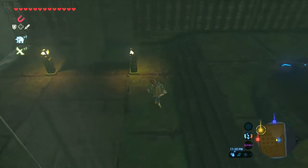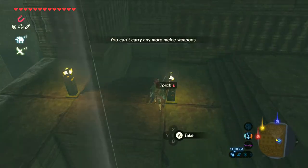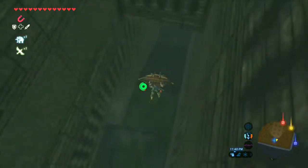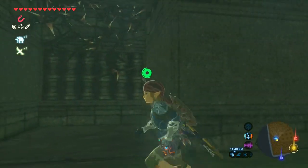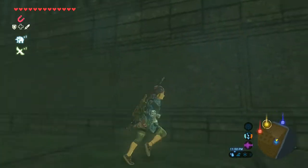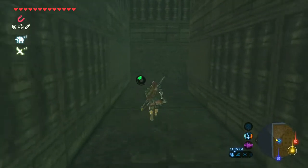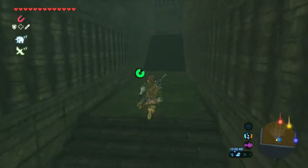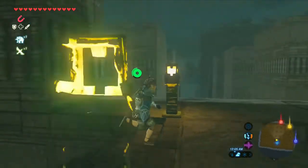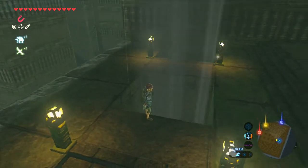Huh. Interesting. Oh, I already have a torch. Huh. So then what were the vines here? Vines here are blocking something. I mean, that very well could be my medallion. But unless, is it possible that I can catch? Yeah, I didn't think so. You can't catch that on fire.